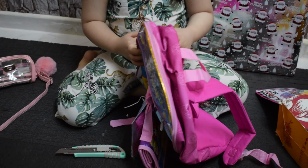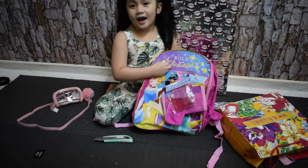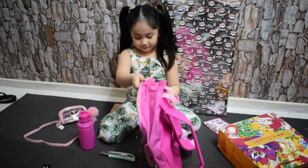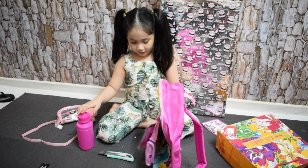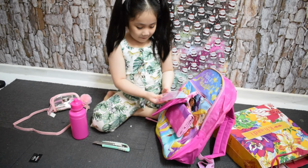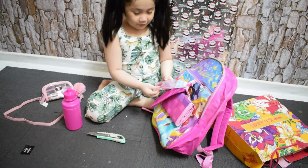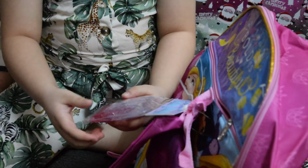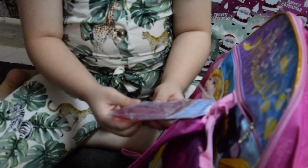Wait. Who gave you that one? My Tita Alea. She works in the movies. Thank you, Tita Alea. Anyways, there's the water bottle here. And of course, there's nothing here, but I found this. I don't know what this thing really is. Let's just see what this is later.